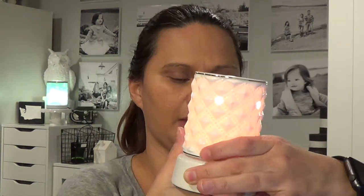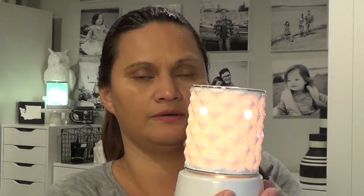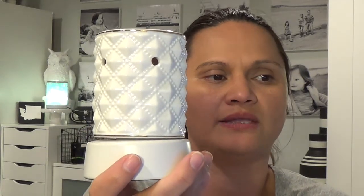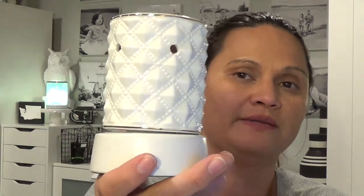Okay. So the next warmer, like I said, it's going to be a mini warmer, and I just pulled it up. I do have it, and I actually put it into a tabletop base. And this is also a warmer that I showed you guys on my last Scentsy haul video. This is called the Diamond Milk Glass. Let me turn it off first so I can show you guys. Scentsy says Diamond Milk Glass Mini Warmer: the opaque diamond pattern makes for a classic Venetian inspired adornment.